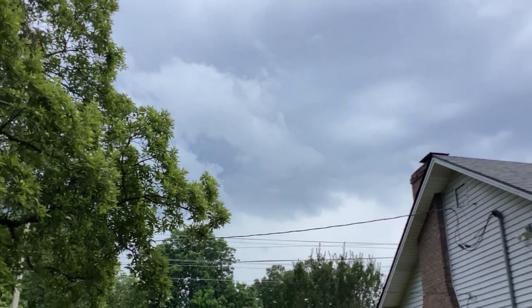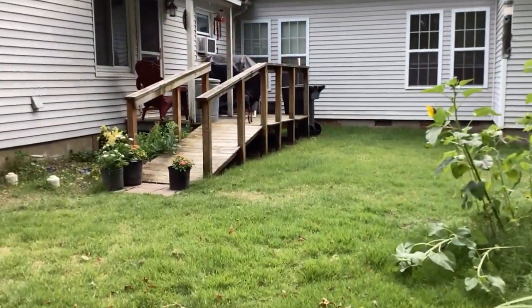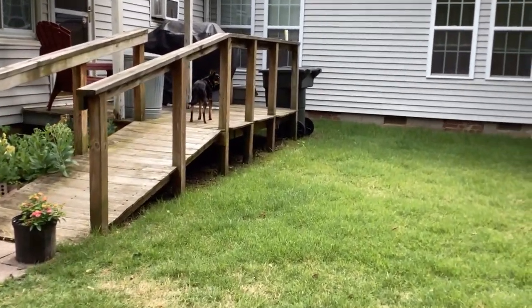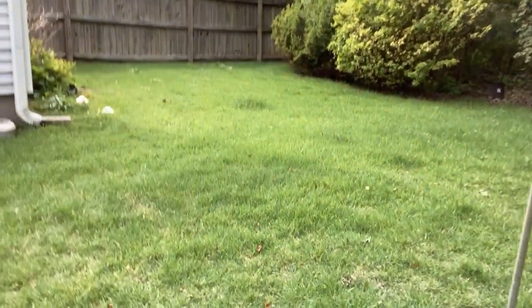Anyway, there's the clouds. You can see where the storm's coming in. It may go around us. We'll see. Ranger's actually out here and he hates thunder, so there is a bug crawling all over me. What is happening? Anyway, there's Ranger. He's a little bit scared. Actually, he's terrified of thunder, but he's out here.